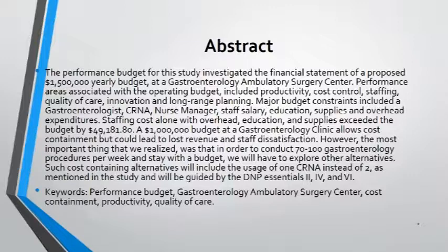This study will be guided by DNP Essentials 2, 4, and 5. Keywords for this particular study include performance budget, gastroenterology ambulatory surgery center, cost containment, productivity, quality of care.